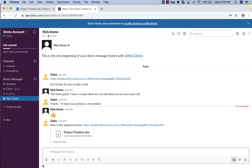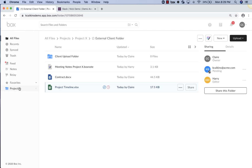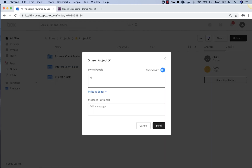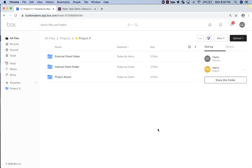He'll be able to quickly click this from within Slack and be taken directly to Box. On second thought, I should probably invite him into this whole project folder. So I'll click on my favorite here and go ahead and invite him. I'll make him a co-owner so he can have full rights over the settings of this folder.